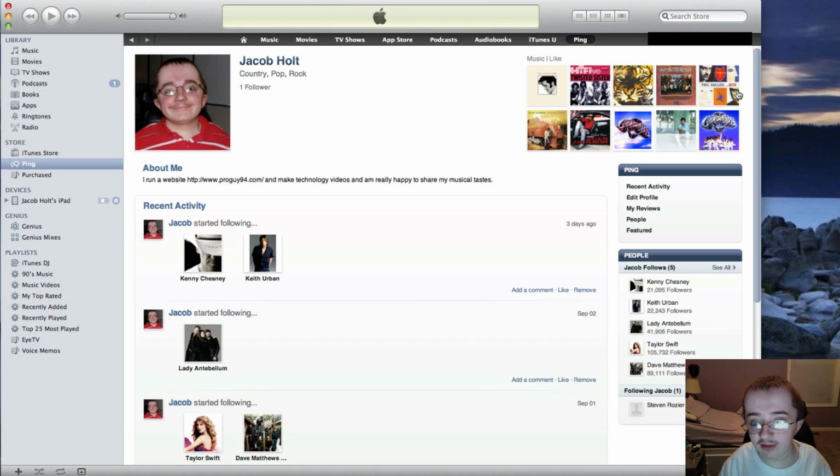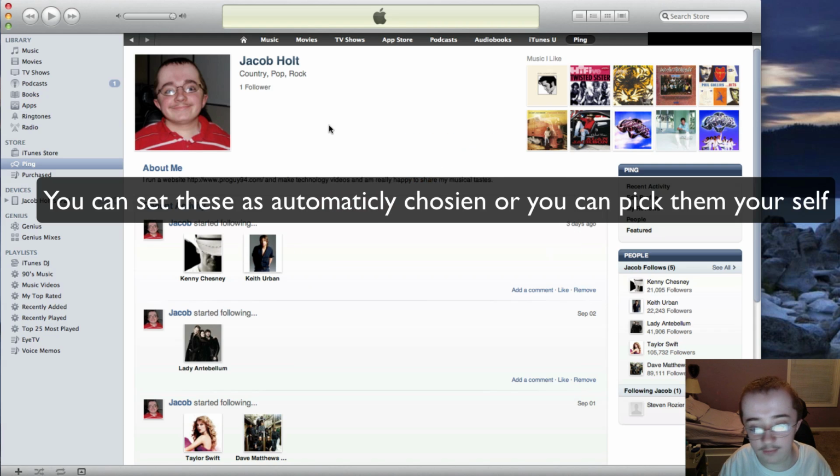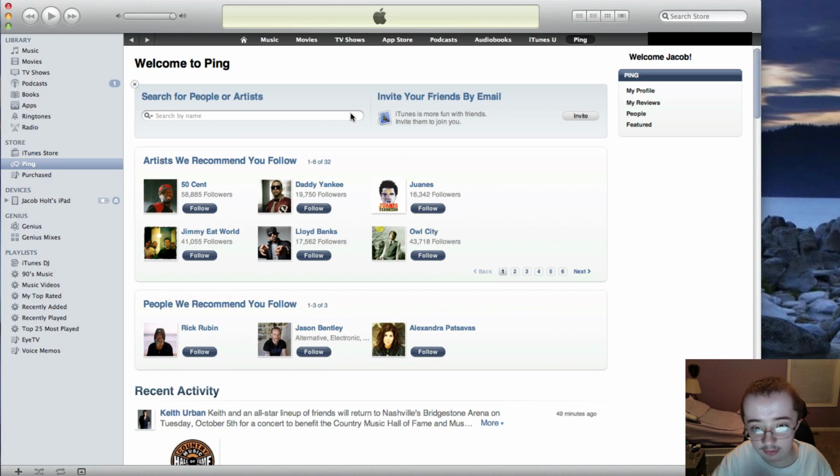Here are some of the songs I like that I've chosen to make public here. I can go in and click on it and look at that album, buy that song, whatever. So I can go back here, using my magic trackpad, or magic mouse. I don't own a trackpad. Back. You can see my reviews, people featured. And this is pretty well Ping. I think this gives you an idea.